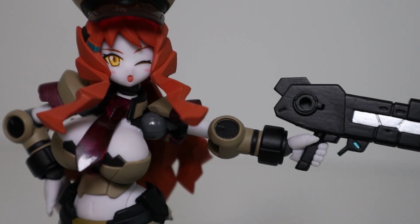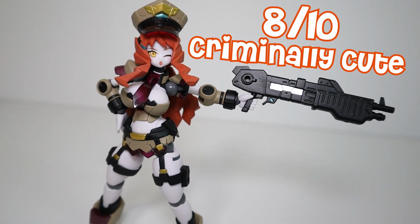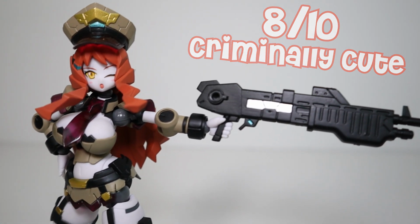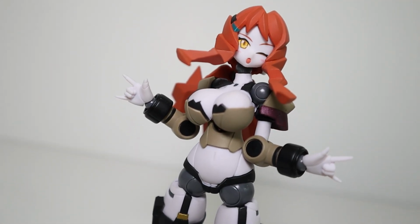Considering all of that, I'm going to give Betty here a solid 8 out of 10. I absolutely recommend you get her. You can probably still find her right now for her initial $60 price, and I'd say that's a fair price to pay for such a fun figure. I don't regret buying this in the slightest.